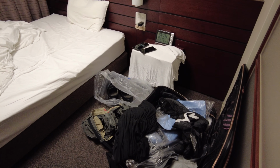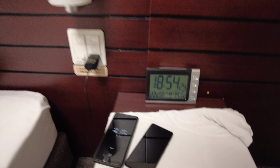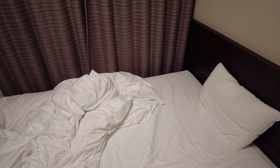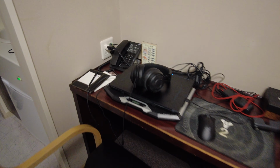As you can already tell, I've already made a mess. But we have a little table here that I currently have a piece of t-shirt drying. We also have an outlet and a bunch of buttons. Here's the bed that I already decimated. I'm going to fix it, don't worry, I promise. And here is my computer setup that I have. And a TV. Since construction is over, let's take a peek outside.